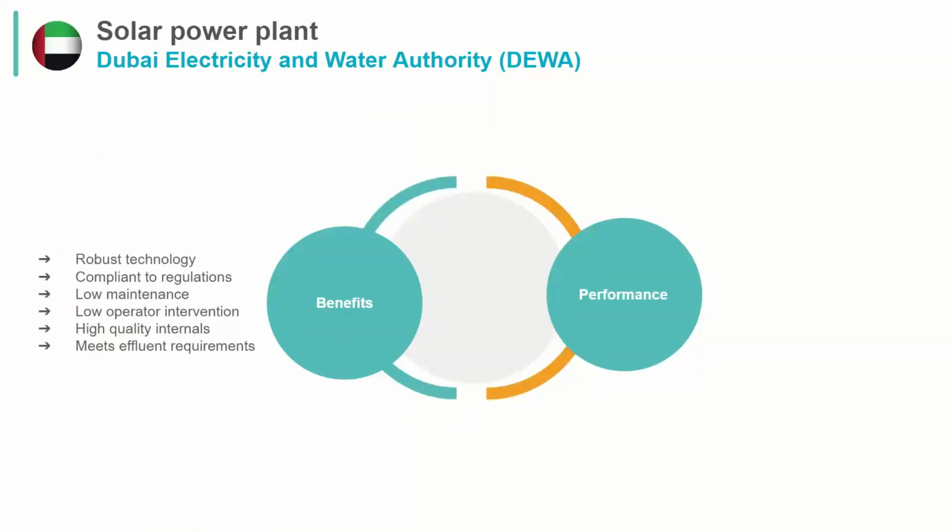Well, if you look at the benefits and why they choose CPI systems, it's a robust technology. It's compliant to the regulation in terms of effluent requirements, low maintenance, low operator intervention. You can leave the CPI as it is, and it's doing its job by skimming off the oil in the effluent skimmer. We have high quality internals, so they can withstand upsets of oil of different types of oil. Even BTEX, it's resistant to BTEX, and it meets the effluent requirements, and that's of course important for a site.